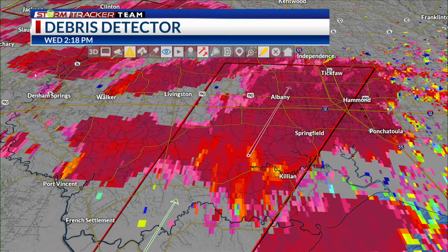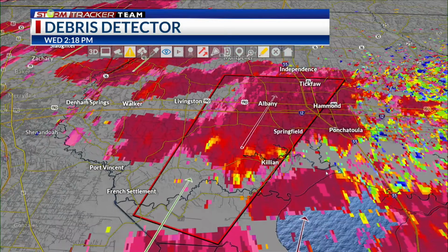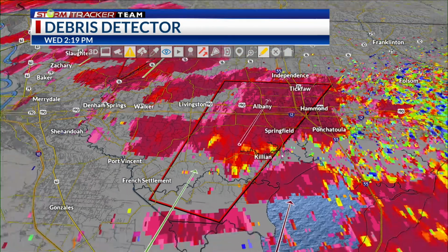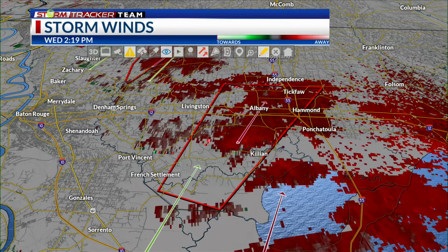Sometimes birds are picked up on this as well. But now that we are starting to see some cooler colors, that is a little concerning. So we are watching that. It could just be some clutter right now, but just watching for that. I'm not seeing anything too concerning on that, but that is the most concerning storm at the moment.